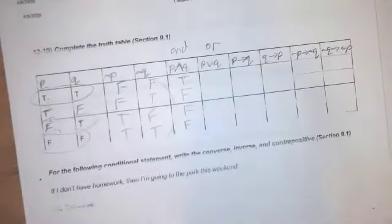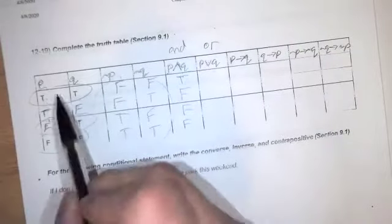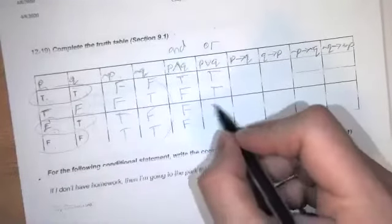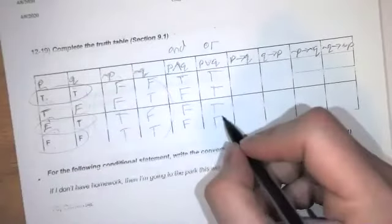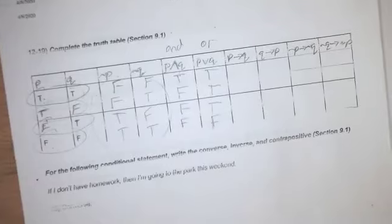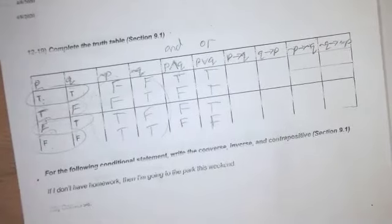So the or is true when either one of them is true, when at least one of them is true, right? So P or Q, we look at the P and Q columns and say, is at least one true? Yep. Is at least one true? Yep. Is at least one true? Yep. Is at least one true? No. So that one's false. Okay. So that's how we did the or.